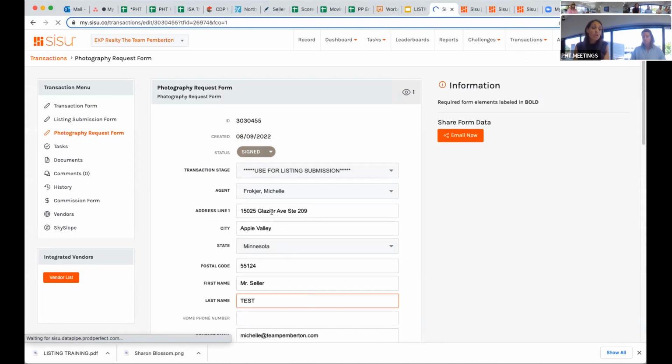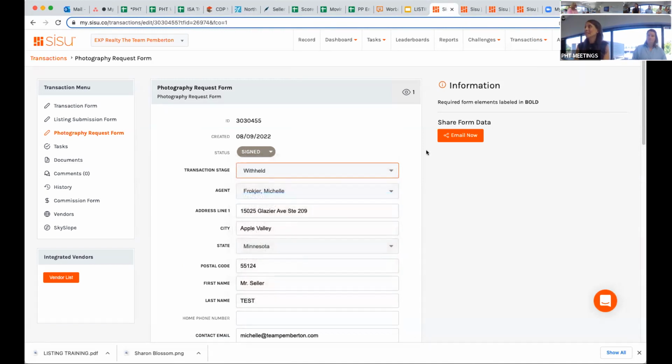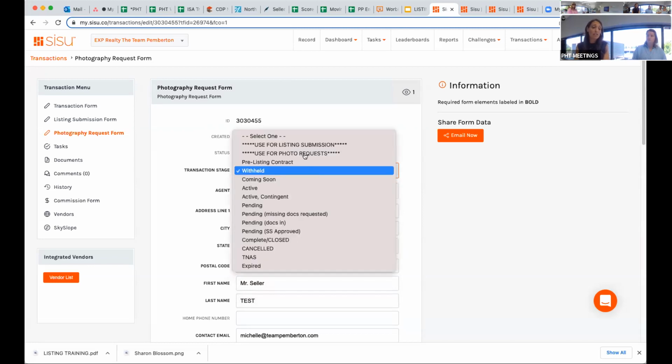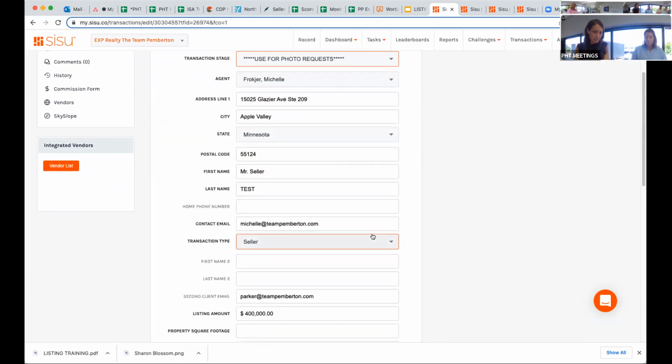And a lot of this is already going to be filled out. You are going to need to update the transaction stage, okay? When you get here, it's probably going to say withheld because I'll have moved it. But you need to just take it out of withheld and put it in use for photo requests because again, that's how the auto email is generated to send it to me. So use for photo requests.